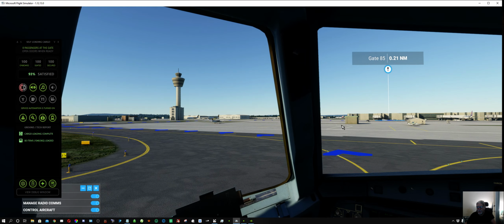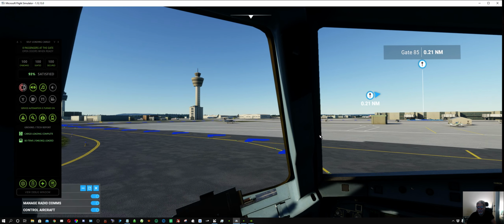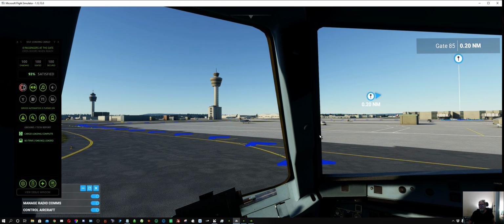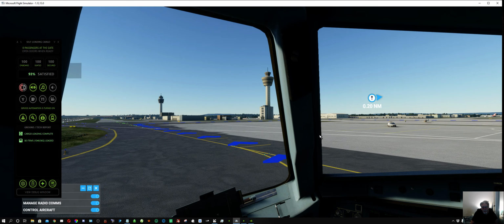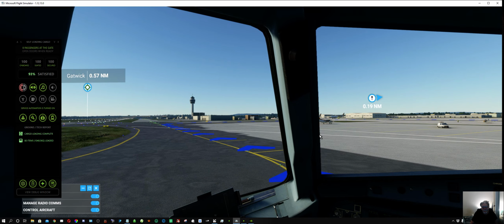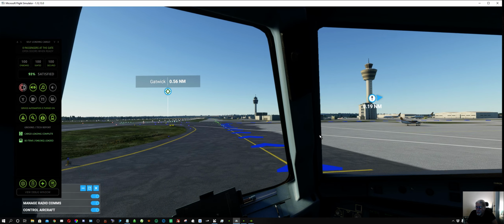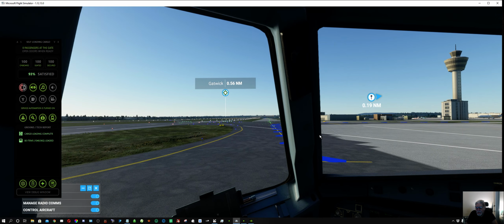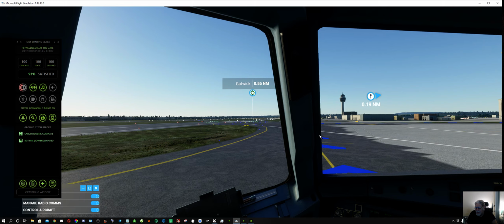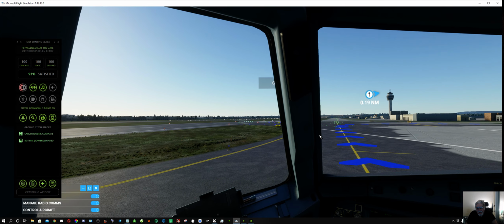Oh yeah, only 22. I can see it. There it is. It's the gate. We have to go all the way around. Gate 85. Gatwick's a pretty big airport as well. I want to see if I can put FedEx livery on one of the small twin engine planes.